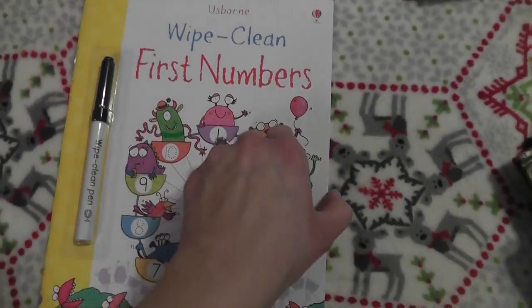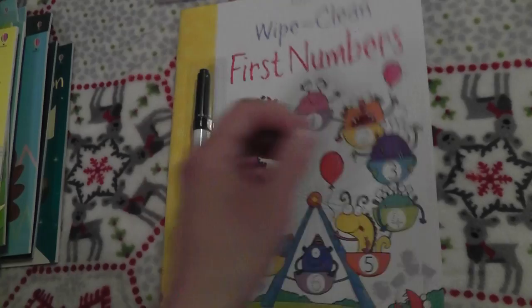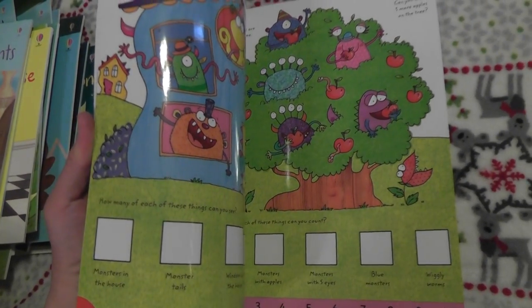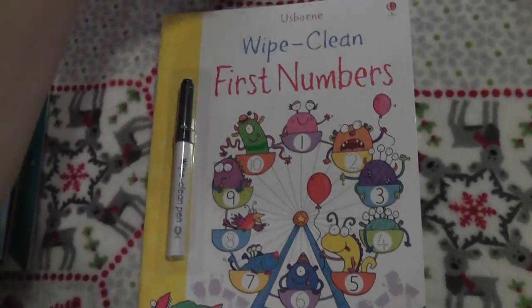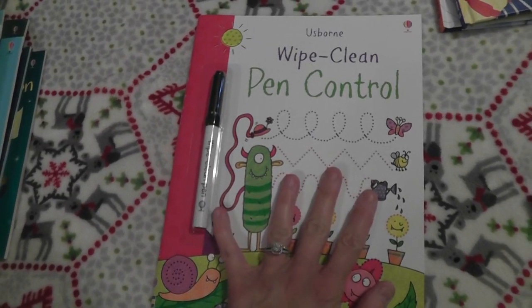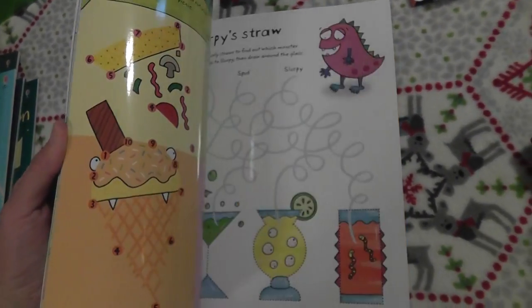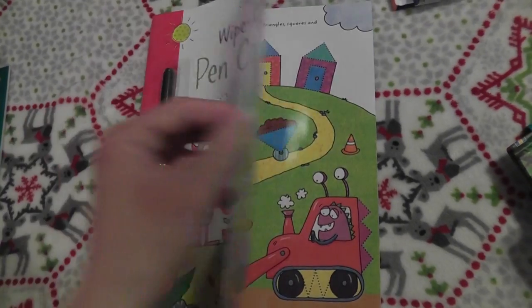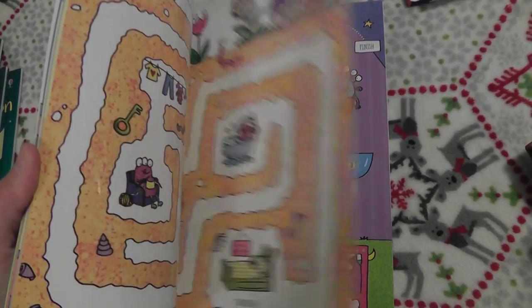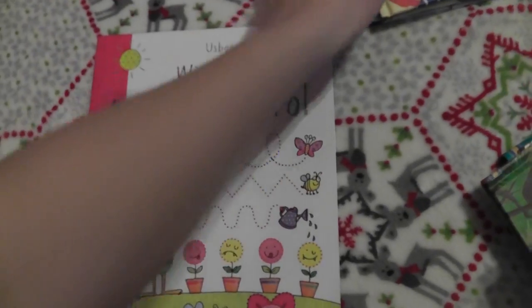Let's do First Numbers, I'll show you inside. These are books you can use for a very long time. If they wipe clean, you can use it for multiple children. Pen Control is great to have initially just so they can practice, getting ready to write words, letters and numbers. There you go. Okay, that one's done.